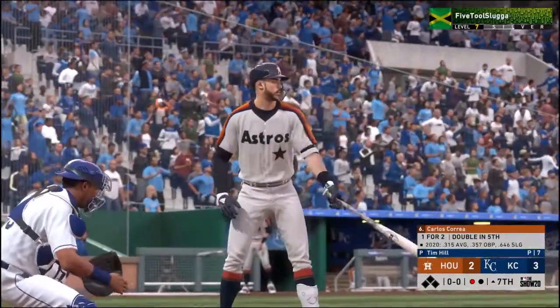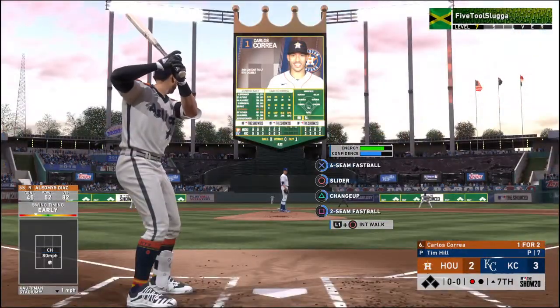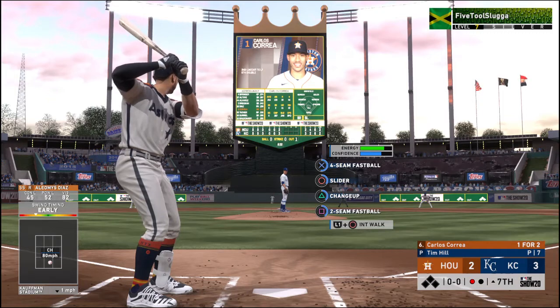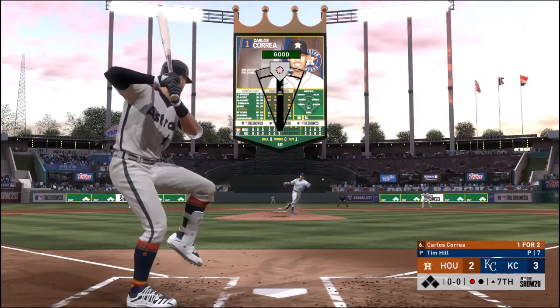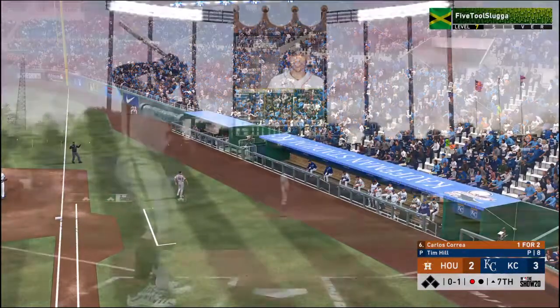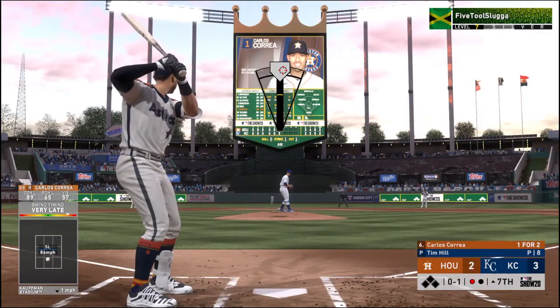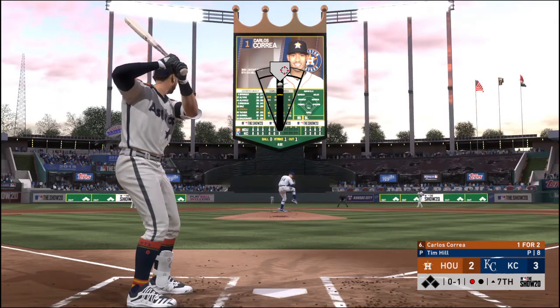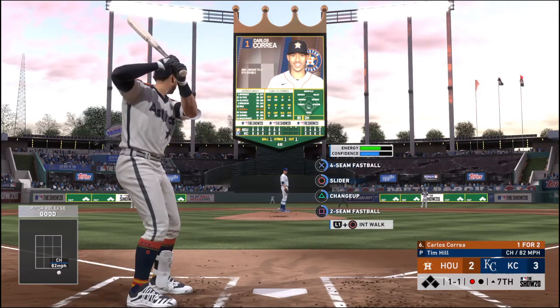Stepping into the box, Carlos Correa. He'll try to follow up the double in his last at-bat with another big hit right here. Yeah, he did a great job to go down and get that one his last at-bat. But I've got to think they're going to pitch him up, maybe elevate something in the zone. Interested to see how he approaches this next AB. The 0-1 delivery. Ball one. That's over, but low. It's a ball and a strike.